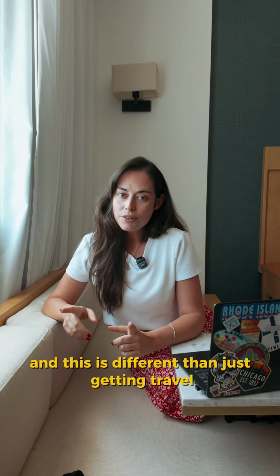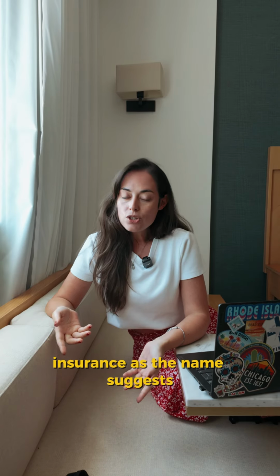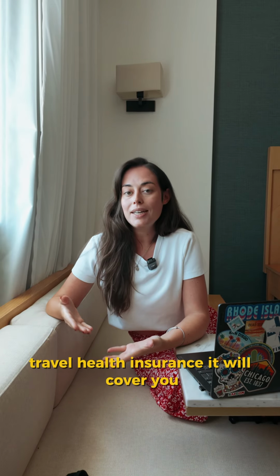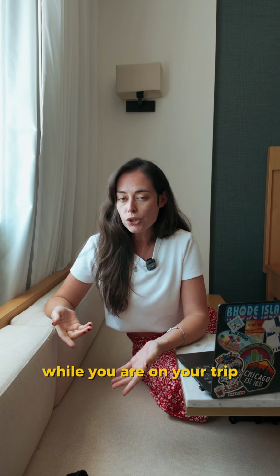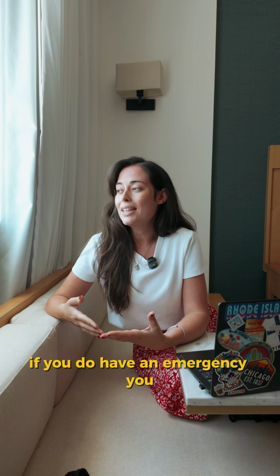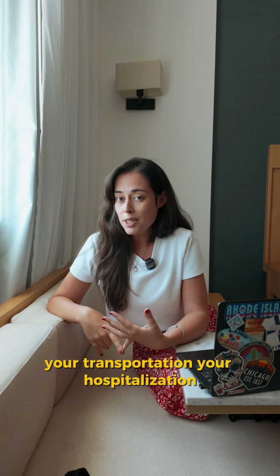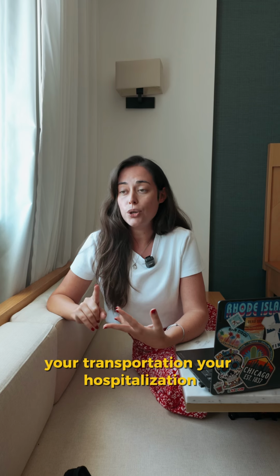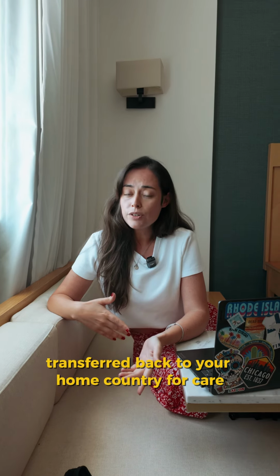And lastly, you'll want to get a travel health insurance. And this is different than just getting travel insurance. As the name suggests, travel health insurance, it will cover you in case you do have a medical emergency and you will need to be hospitalized while you are on your trip. And the benefit of this is that if you do have an emergency, the last thing that you want is to have to be worried about how to cover your transportation, your hospitalization, and in worst case scenario, if you do need to be transferred back to your home country for care.